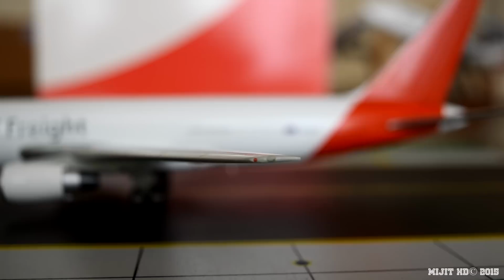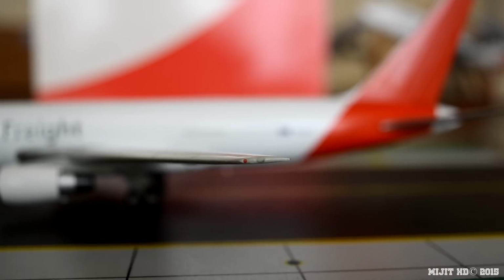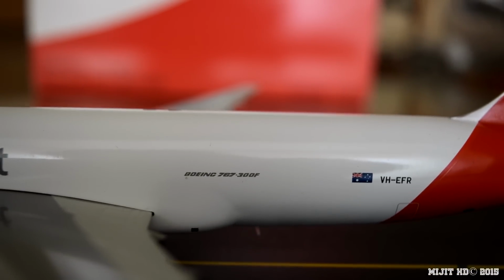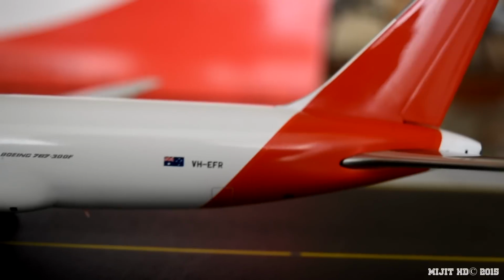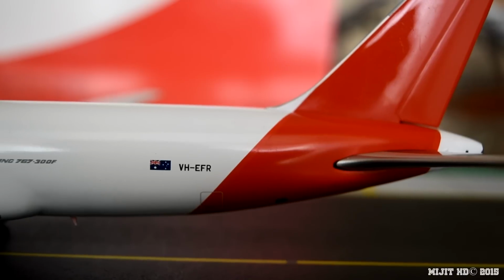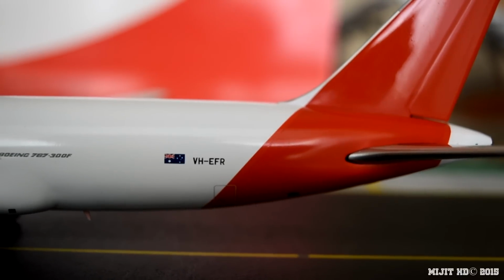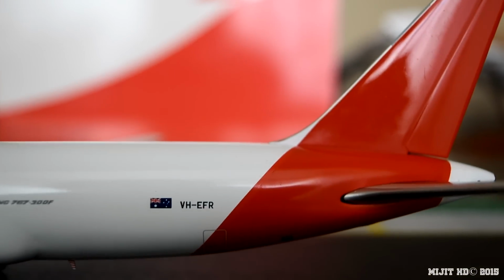Then on the wingtip we've got the red navigation light and the strobe light. Back on the fuselage, Boeing 767-300 freighter. There's not much really I can show on this because there's no windows, and they don't even have the kangaroo on the tail. But anyway, we have the Australian flag because Qantas is the national flag carrier of Australia, or one of them at least.